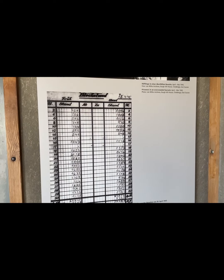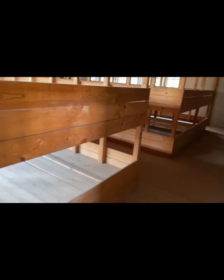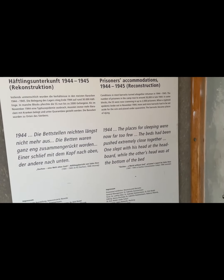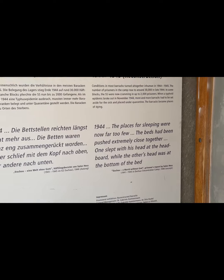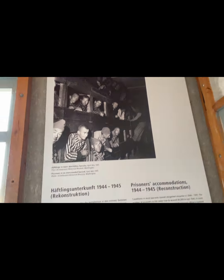The occupancy of the barracks. I guess this is how they would see how much space they had. And further on down was more barrack space, so more sleeping areas. In 1944, you can see it got unbearable. It was far too few. Wow. Look at that. That's crazy. Way too overcrowded. Just gives you guys an idea of what the living conditions were like in concentration camps, barracks for the prisoners.